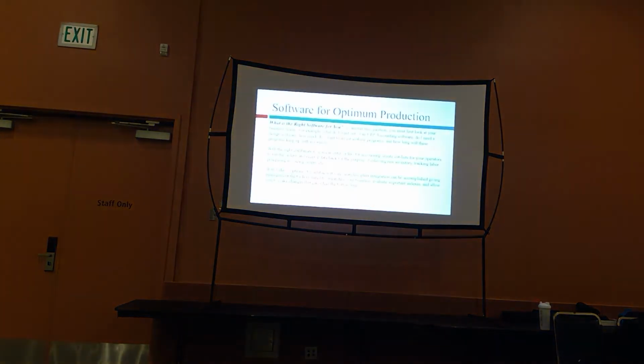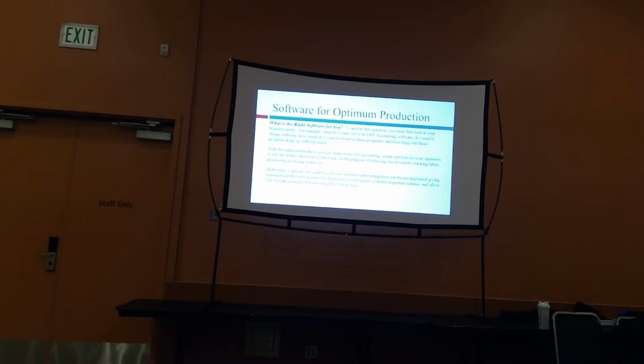So to get started, again, what is the right software for you? To answer this question, first you're going to have to look at, what are your business needs? Do I want an ERP or accounting software? Do I need design software? How much do I invest in these different programs? How long are these going to keep up with my business?